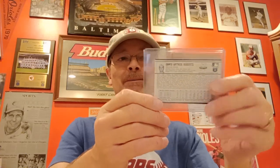We've got Dave Roberts. I can't remember too much about Dave Roberts. It's not the Dave Roberts that is managing the Dodgers now. It's the other Dave Roberts. But here, just thought I'd throw that in. But yeah, he's playing for San Diego, an early San Diego Padres card from 1972.